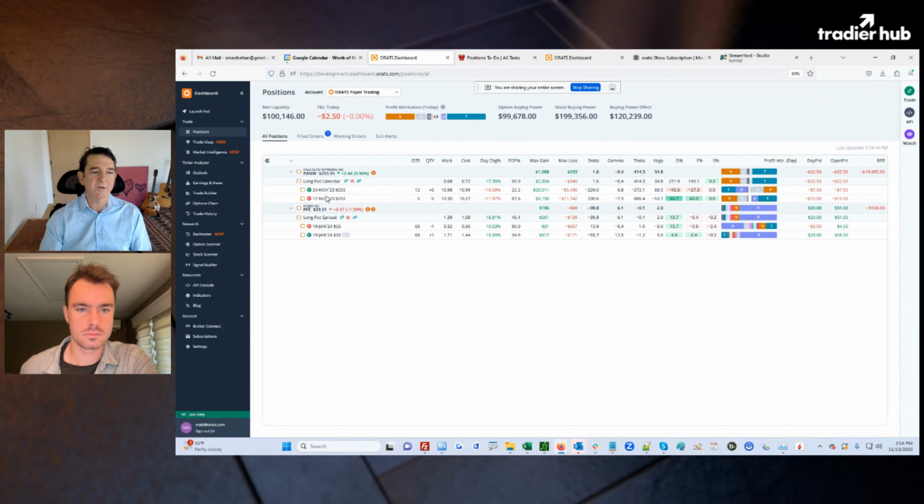We could see it in our positions. This is our positions tab. As you saw, we have filled orders, working orders, and we have exit alerts. So I'm going to set those up right now. So the cost of this particular trade was 72 cents. As you recall, we paid up a little bit. It shows the mark, and so we're down $22 on this 5 lot.